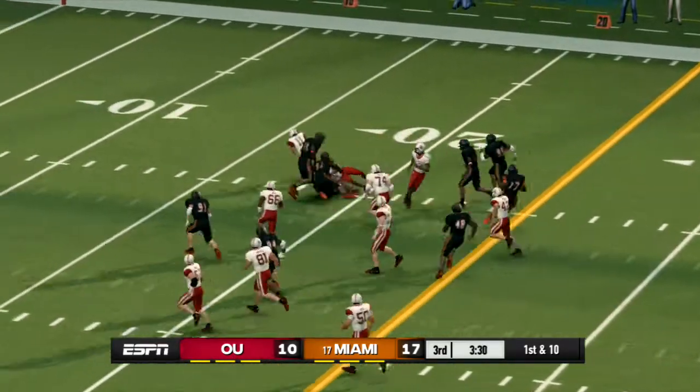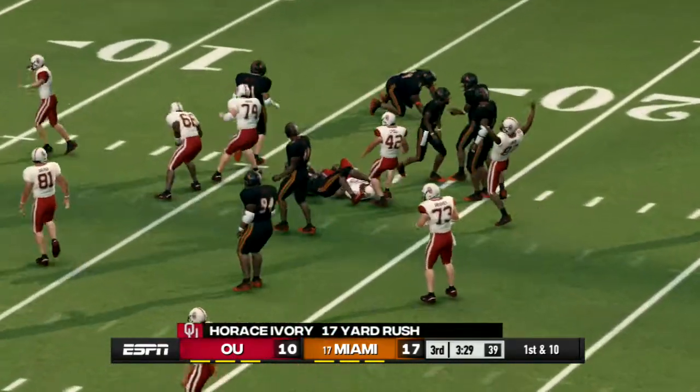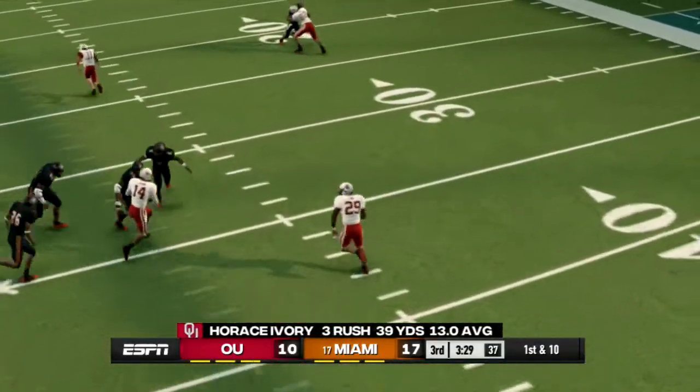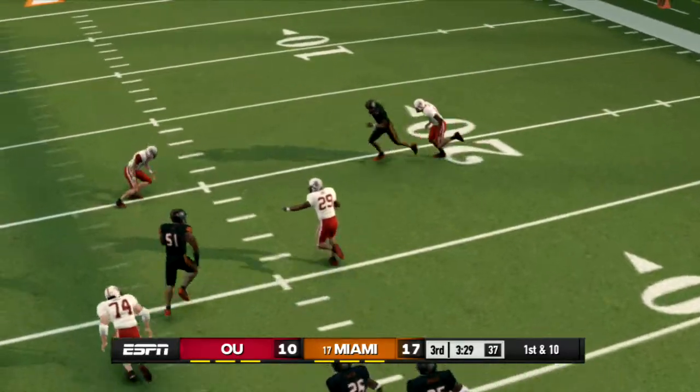Some room, and he's tackled at the 18-yard line. The option's one of the more difficult plays to defend. The defense went after the quarterback, which left the running back with plenty of room.